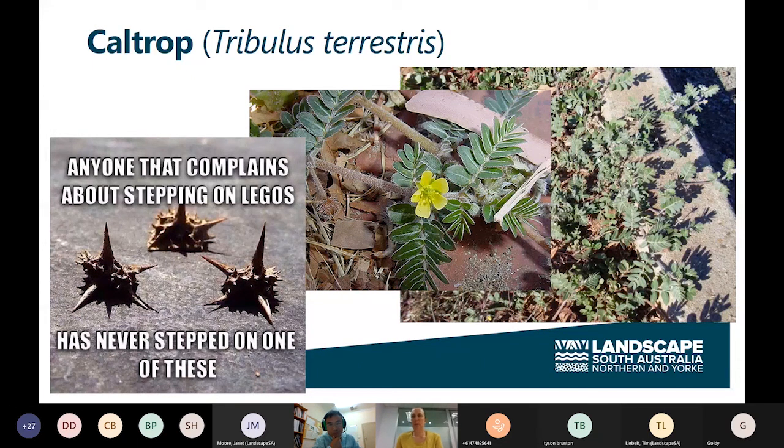If there's no other questions at the moment, I'm just going to do a super quick run through just 4 extra weeds to be on the lookout for at this time of the year. And I'm sure that most people might be familiar with 1, 2, 3, or 4 of them. So Caltrop, I'm pretty sure that everyone is very familiar with this one. And if not, you should be. If you've got it on your property, you really do want to get it controlled.